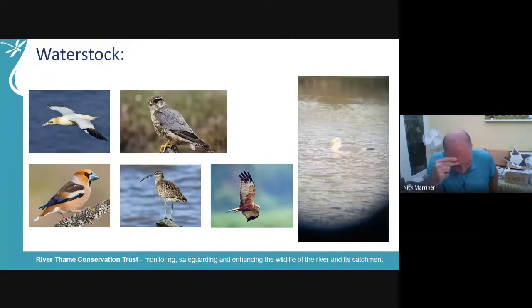So from a birding perspective, I'll walk you through a few bits here, but also from a birder's perspective, which I am, and I guess a number of us on the call are as well, we've had some amazing records. You can't necessarily claim they've been using Waterstock, I suppose, but in terms of the area and passing through, we had a flyover gannet a couple of years ago.